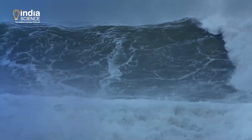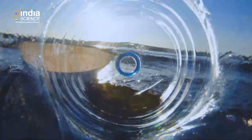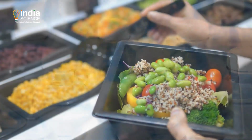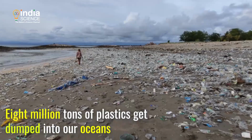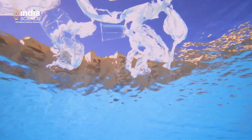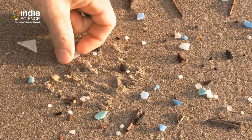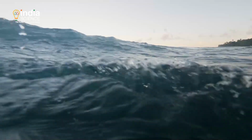There's no escaping plastics. They're everywhere, in the air, in our waters, and in our food. About 8 million tons of plastics get dumped into our oceans, and yet only a few are detected. Where are the rest? Plastics get broken down into tiny particles that measure the size of sesame seeds, called microplastics, due to waves and winds.